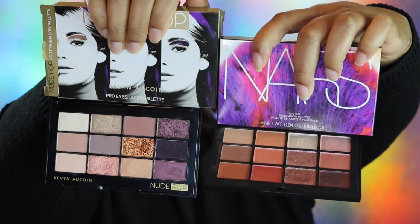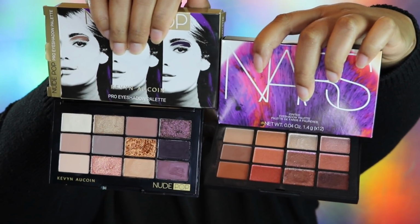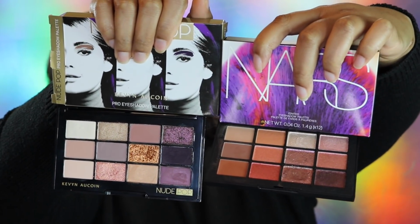And comparing it to the Kevyn Aucoin Nude Pop palette, I would say the only thing that these two palettes have in common is that they are cool toned eyeshadow palettes. Other than that, all these colors look completely different to me, and the Kevyn Aucoin eyeshadows are a lot darker once you apply them than they look in the pan.